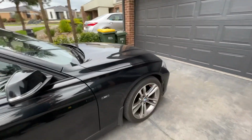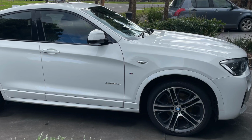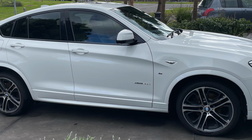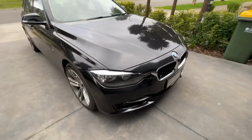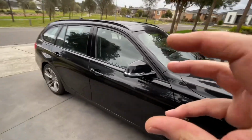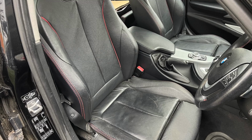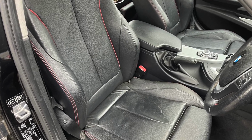I've got another X3 with an N20 in it as well, and we have an X4, which has got the 3-litre diesel, which I love even more. So much more power and such a wonderful car. But this is what this review is about. It's a 3 Series, so probably one of the things is that it's a little bit smaller, certainly than an X3 or a 5 Series or an X5, anything like that. But, oh my, have I loved this car.